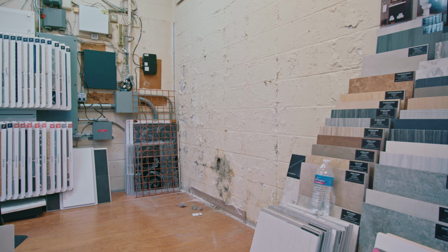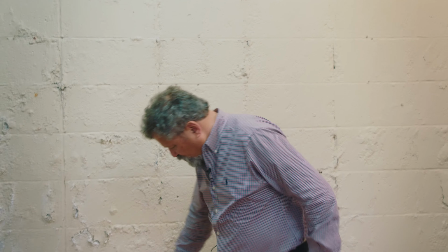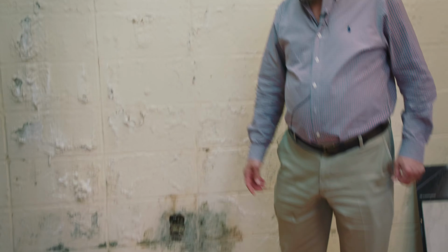So this is what painted cinder block looks like after 50 years. Unfortunately, the moisture comes through the cinder block and destroys the paint. We've got a little burned out electrical outlet because I remember when we had a fire here. This is a challenge. I'm hoping that the building won't fall down.